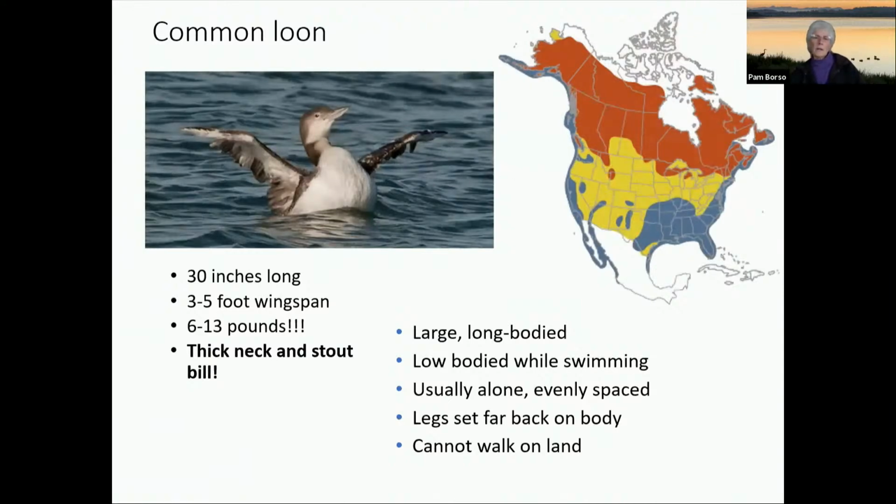Here's the nesting and breeding areas and wintering areas of the common loon. They're 30 inches long. They're 6 to 13 pounds. They're a huge bird. They have a thick neck and a very stout bill, 3 to 5 foot wingspan. They're usually alone. Their legs are set far back on their body.